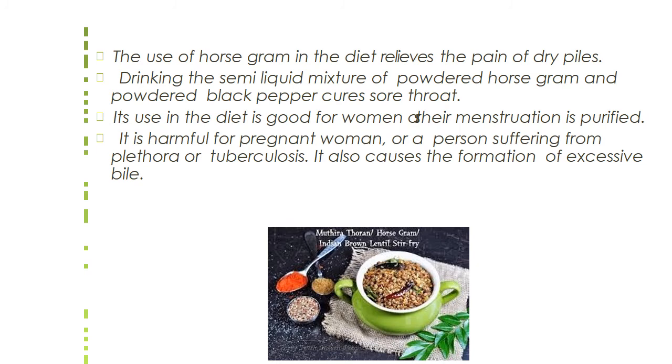Then its use in the diet is good for women. Their menstruation is purified. It is harmful for pregnant women or a person suffering from plethora or tuberculosis. It also causes formation of excessive bile.